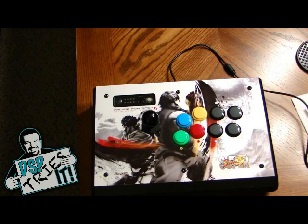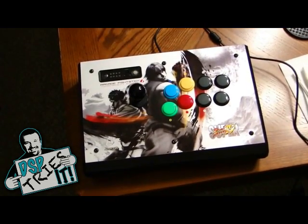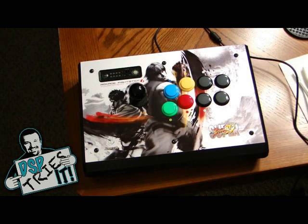So right now, it started at $150. I'm still seeing it in stores for $140. But I would guarantee you that once the new versions of the joysticks are released, this will go down in price. The only other thing that I do want to mention is that it is a heavy stick.